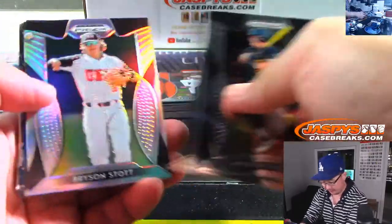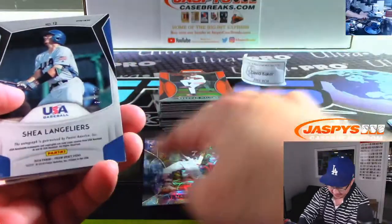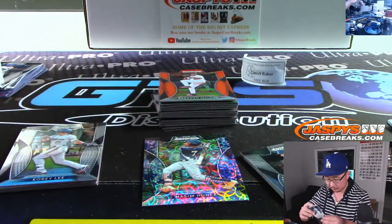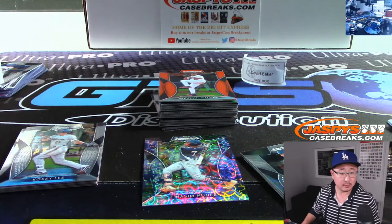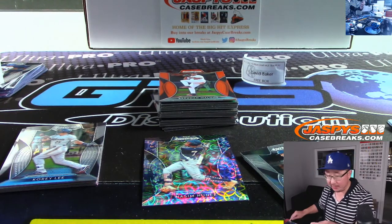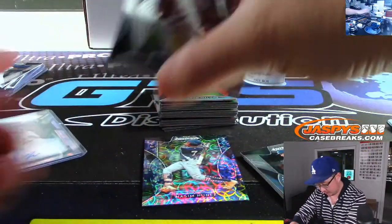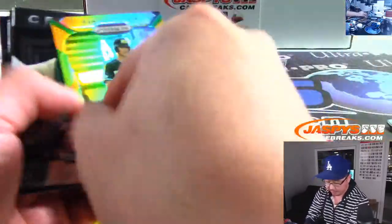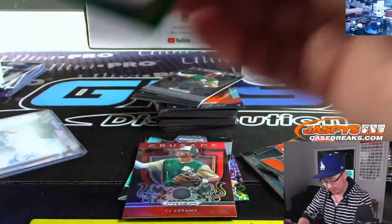Go Andrew Vaughn, Greg Jones. We got a Nassim Nunez /25 and a Shea Langeliers /34/49. And that's ninth overall pick, catcher out of Baylor. There's C.J. Abrams, silver, Padre. There he is again, Crusade card. Cameron Meisner, nice. Got green and gold there. Not numbered, but it's a good-looking card.